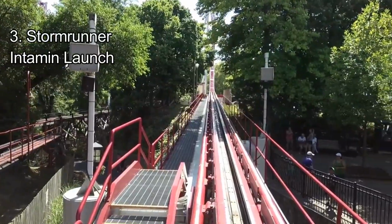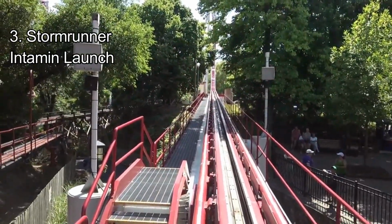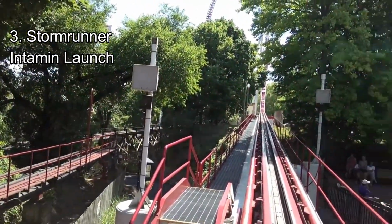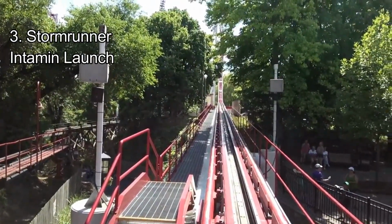Number 3 is Stormrunner. Unfortunately, this ride was closed this year, but I rode it twice back in 2018, and I still remember how incredible this ride was. Yes, this ride is super short, but it has some great forces and one of the best launches ever.